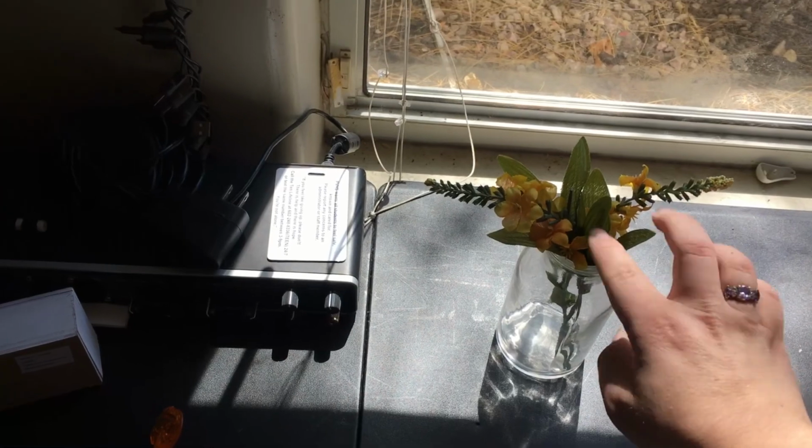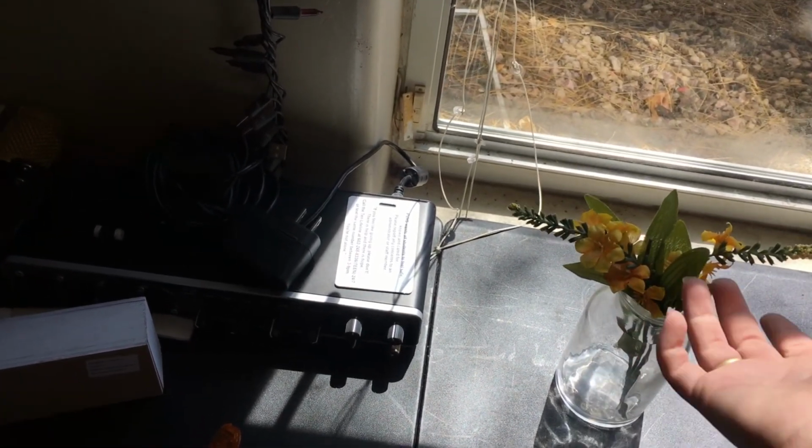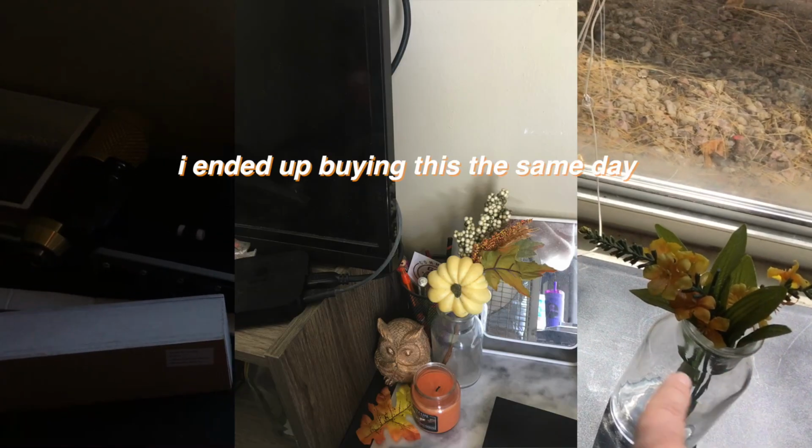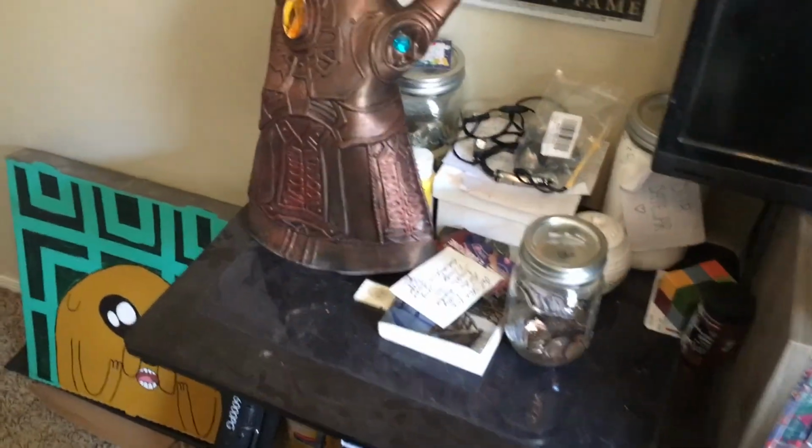I might get some more fall-y flowers. These are kind of too springy, so I might get some for fall and put it back over there. And yeah, that's pretty much it. I haven't done anything over here.